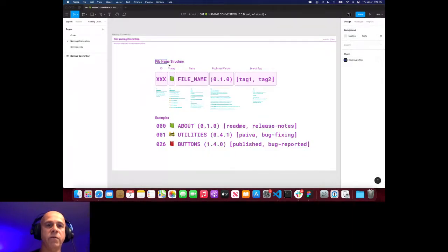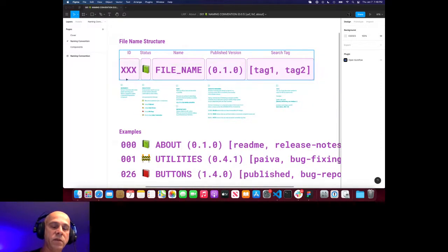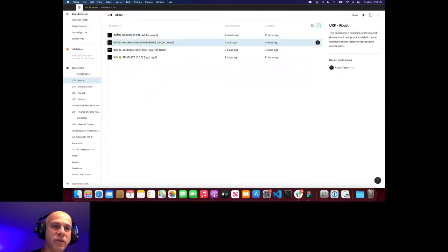So the naming convention file that we are proposing starts with an ID, and this ID is mostly to allow you to list things over here. As you can see, everything's listed in alphabetical order. This approach has helped me a lot with projects with large files, because I have complete control of how I want the teams to follow along and how to keep these design systems organized.